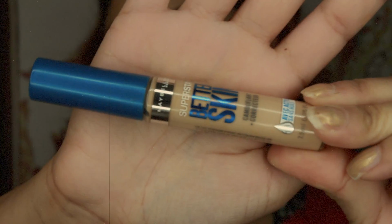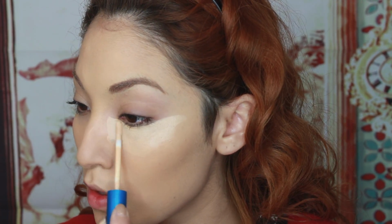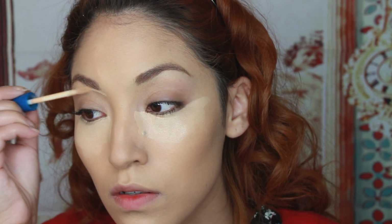So I want to keep my face very matte, so you'll see me using some powder in a little bit, because in the 40s they had very matte faces, but Rachel McAdams was playing a 17-year-old, so you want to keep the face very natural looking. I don't really get sleep, so I needed to cover some discoloration, but I sheared it out a bit. I'm using this Better Skin concealer to hide my dark circles.